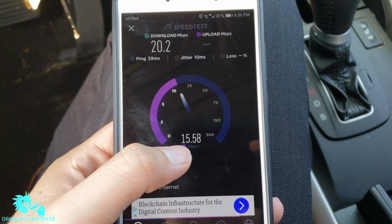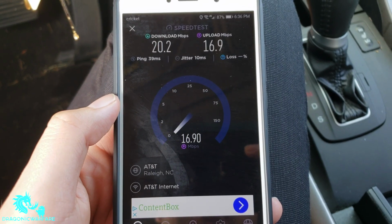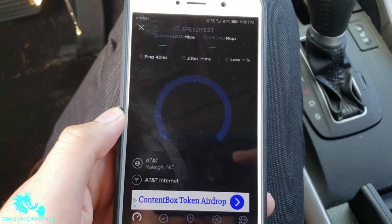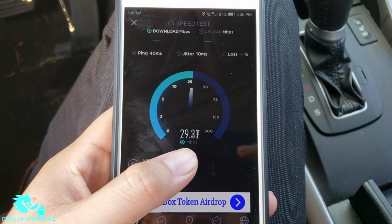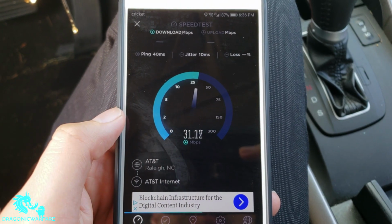So this right now is currently faster than my home's internet download speed or upload speed. So let's do one more. As you can see, here we go, and there we go. So I'm averaging, there we go. Oh, look at that. It's passing 30, 31, 32. What?